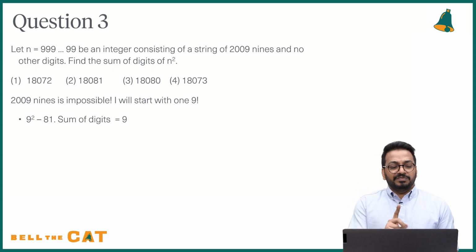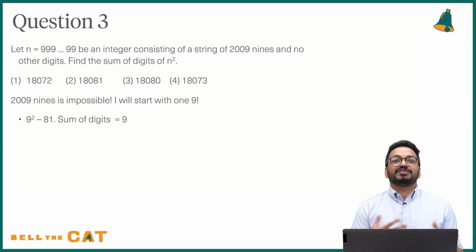So if there is one digit, n is equal to 1, there is only one 9, then it's 9. Second case, 99 square. Now 99 square, you can use the calculator, but if I were you, how would I calculate that? 99 square is nothing but 100 minus 1 whole square. That is a square minus 2ab plus b square. 100 square is what? How much is it? 10,000.